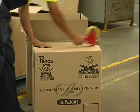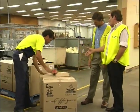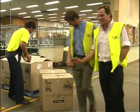And here we have the final process, Scott. Finished product in the box. This is the exciting part of the operation, isn't it, mate? This is the last part. This is where we get some money back. Yeah, where we send it to the market.